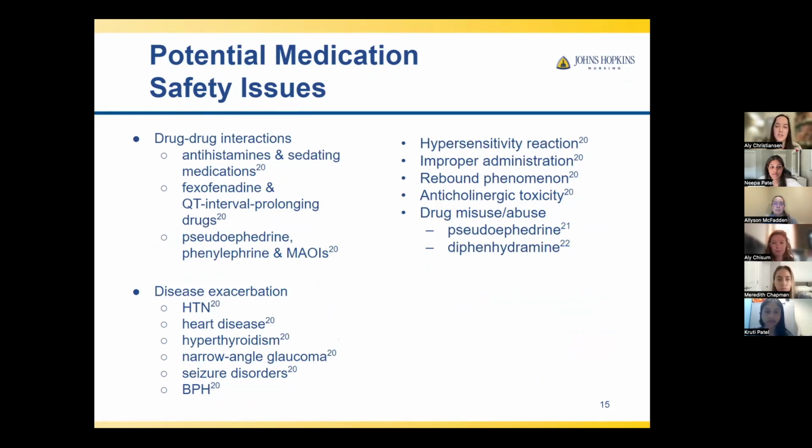And when pseudoephedrine and or phenylephrine are administered with MAOI medications, they put patients at higher risk for hypertensive crisis. Caution should also be used when recommending oral decongestants to patients with a history of any of the listed diseases because they might experience exacerbation with use. Other safety issues that can occur with many OTC allergy medications include hypersensitivity reaction, improper administration, anticholinergic toxicity, and rebound phenomenon.